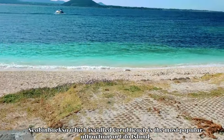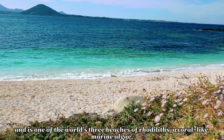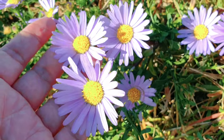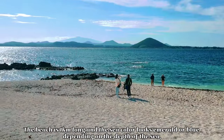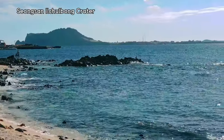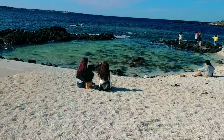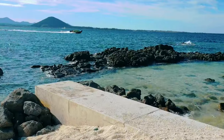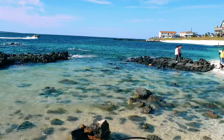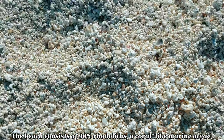Sabimbeksa, which is called Coral Beach, is the most popular attraction on Udo Island and is one of the world's three beaches of rhodoliths, a coral-like marine algae. The beach is 1 kilometer long and the sea color looks emerald or blue depending on the depth of the sea. The beach consists of 90% rhodoliths, a coral-like marine algae.